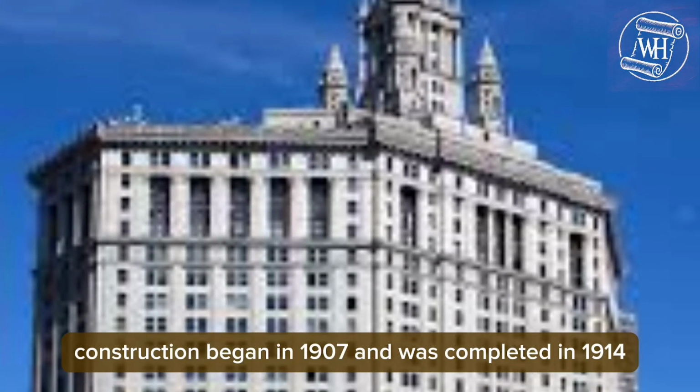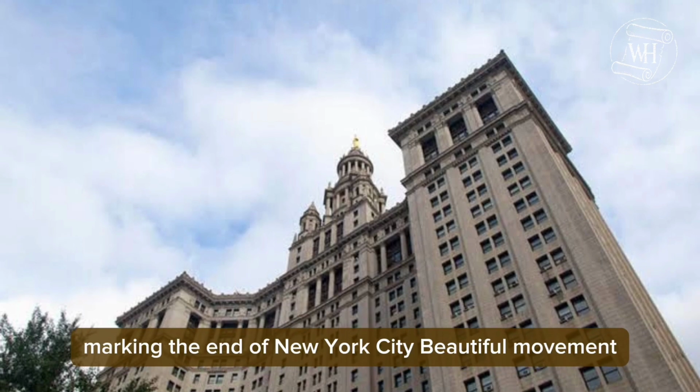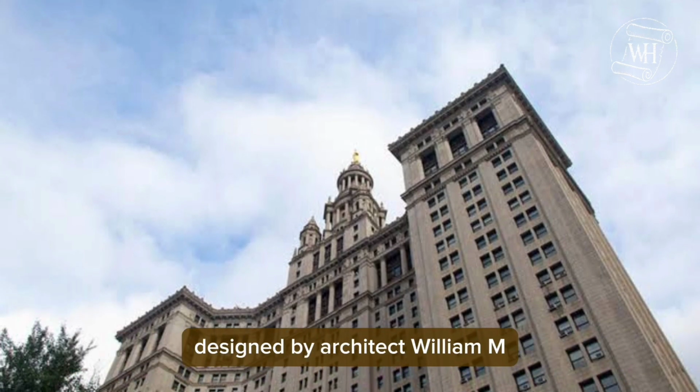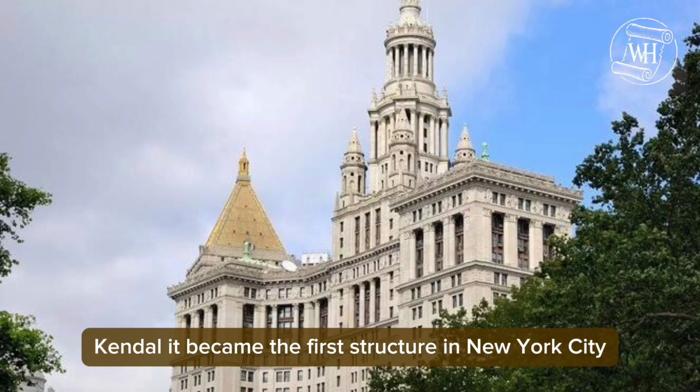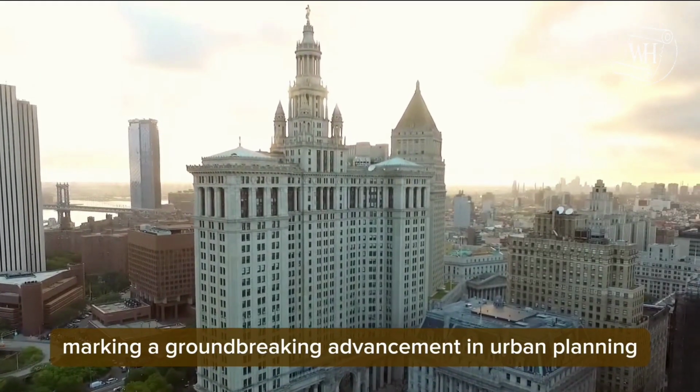Construction began in 1907 and was completed in 1914, marking the end of the New York City Beautiful movement. Designed by architect William M. Kendall, it became the first structure in New York City to feature a subway station at its base, marking a groundbreaking advancement in urban planning.